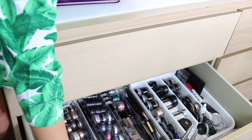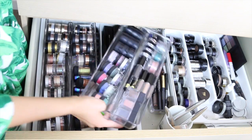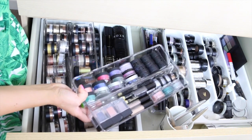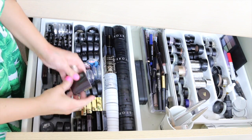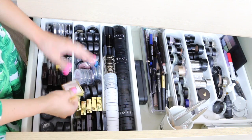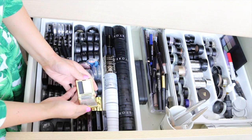Next we have eyeshadows. Okay, so there's two layers to this. I had to get these extra trays. Again, I think these are from Howard Storage World. Just take them out for now. Anyway, here I have single eyeshadows, and I think these ones here are all meant to be neutrals. Yeah, on this side they're all neutrals, and then this side's more bright colors.